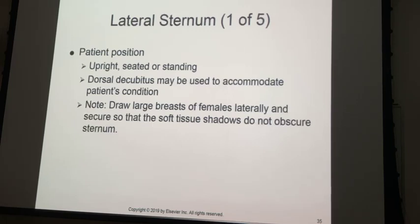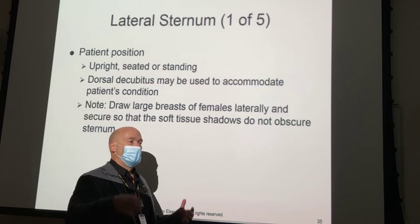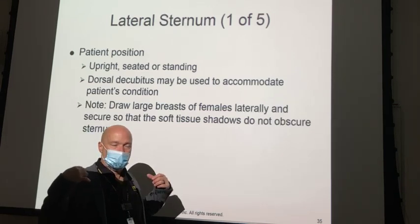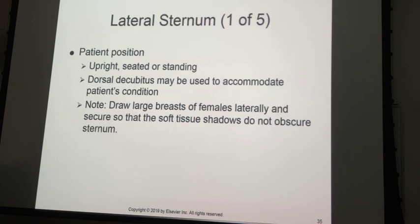If the patient's on a stretcher, I've done this before. If the patient's on a stretcher and you're doing a sternum, then what you can do is set the stretcher up and put something, a roll of towels or something, behind the patient's back and try to get them to put their shoulders as far back as possible. Oddly enough, you would think that the lateral sternum would be easy, but because of all the soft tissue you're going to project over it, it is difficult to visualize adequately.